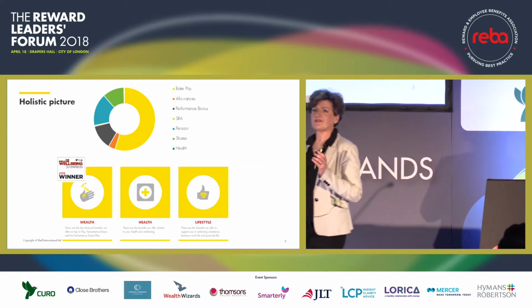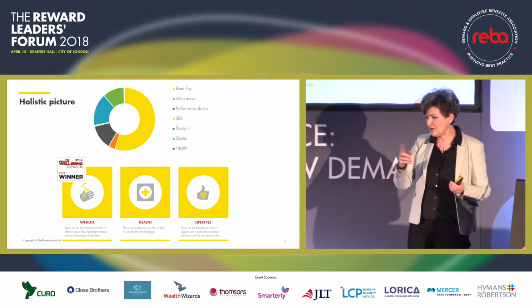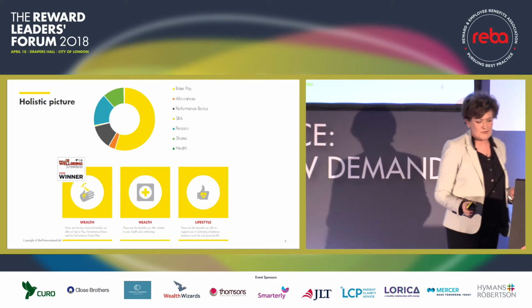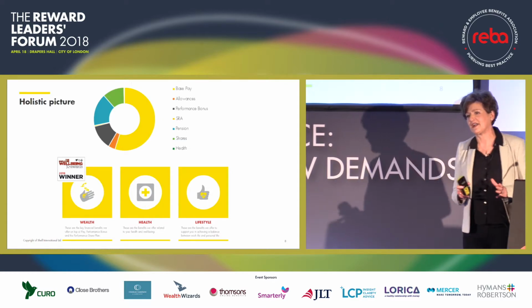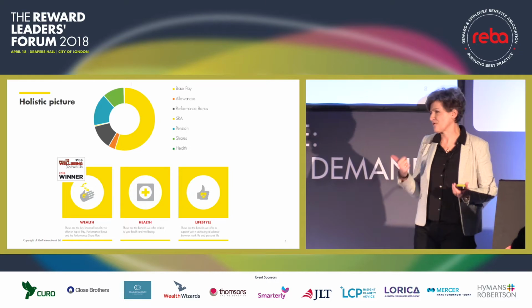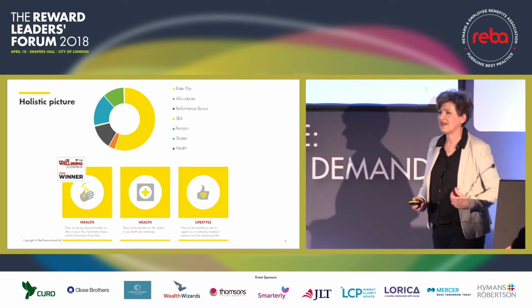We also, for the first time, introduced total reward statements. So you can see here just an example of one of our total reward statements, because we felt it was really important to draw people's attention to the whole value of the package, and so people could see that it wasn't just about base pay, it wasn't just about bonus, but the cost and the value of the whole package.